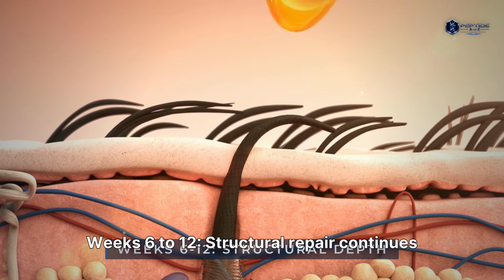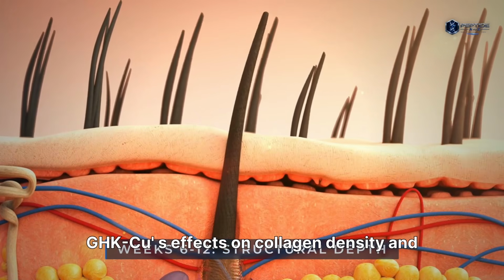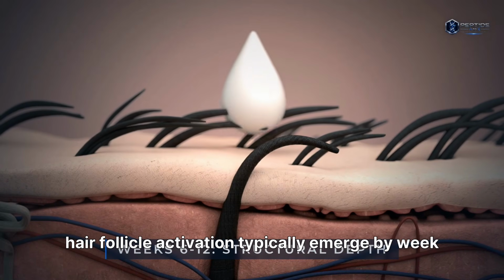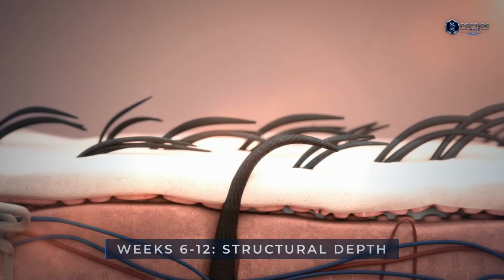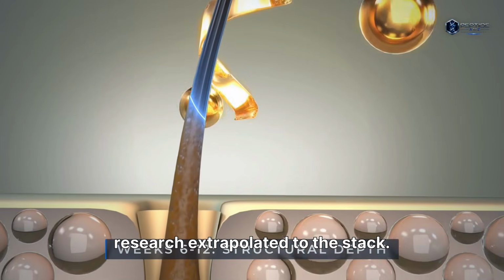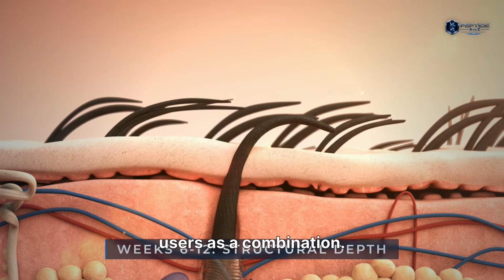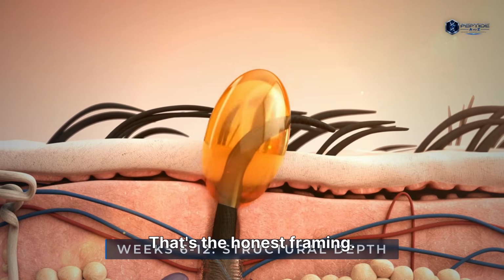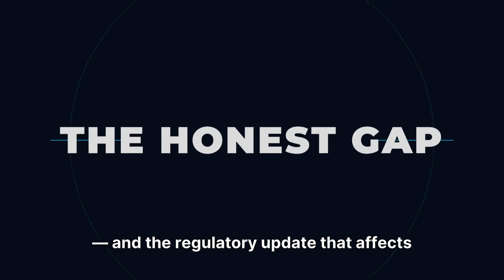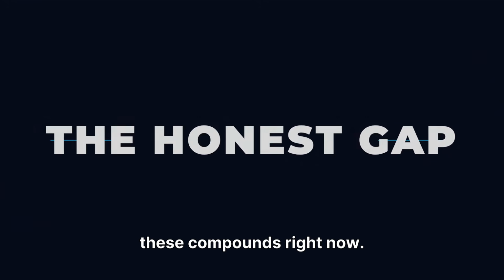Weeks 6 to 12, structural repair continues deepening. GHK-Copper's effects on collagen density and hair follicle activation typically emerge by week 8. That timeline is built from individual compound research extrapolated to the stack. No published clinical trial has tracked users on this combination. That's the honest framing. Which brings us to the honest gap and the regulatory update that affects your ability to access all four of these compounds right now.